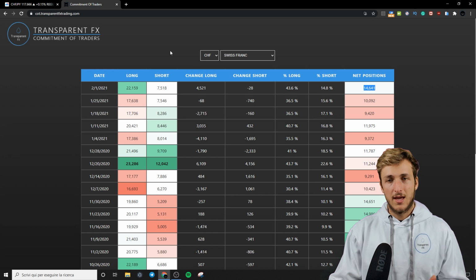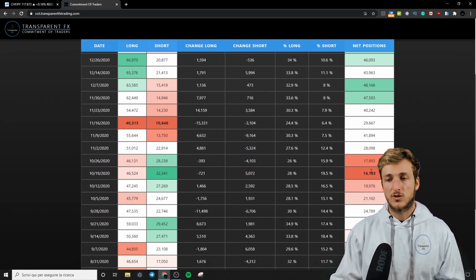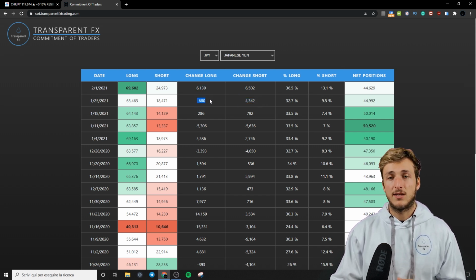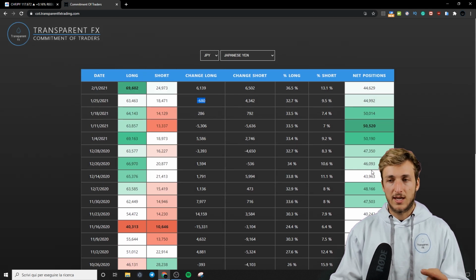So the CHF is definitely getting stronger, and we have already seen this clearly priced in with a nice move to the upside. However, if we go and see what we have on the JPY, we can see that the JPY in the long term is getting even stronger. We went from 14K all the way up to 44.6K net positions. Now in the short term, yes, we do see a decrease from 50K to 44K. But what we're seeing is that overall shorts and longs are both getting opened. Now, yes, with the previous report, we had 4.3K shorts opened and 680 longs getting closed. However, overall, the JPY has been getting stronger.